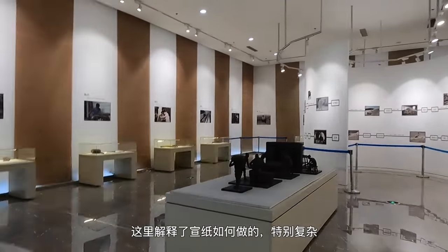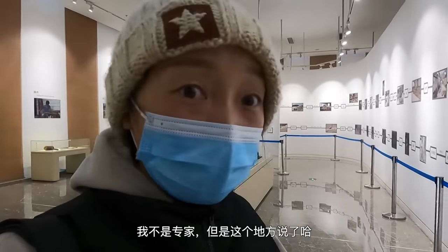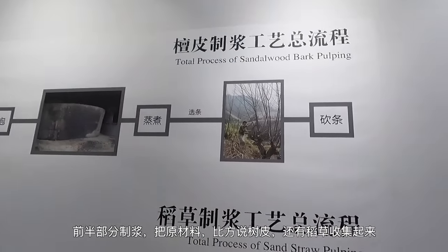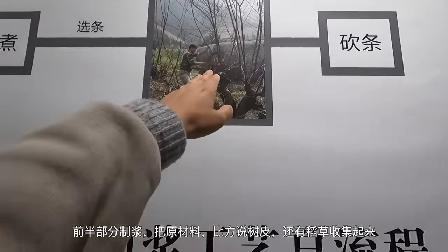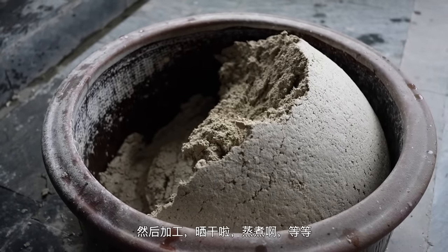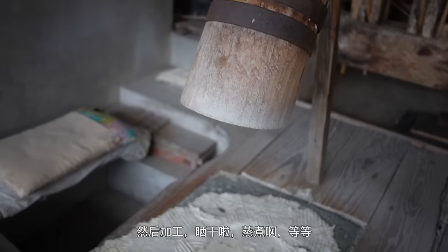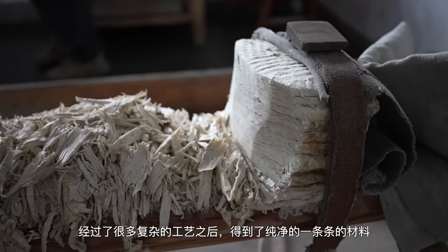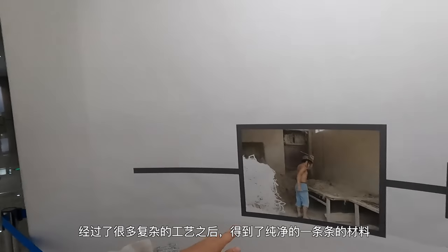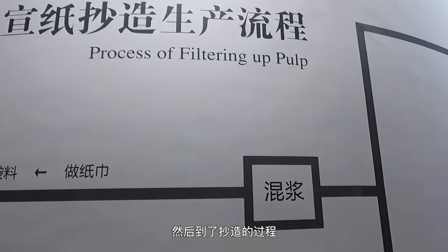This process explains how Xuan paper is made. It's very complicated. I'm not an expert on this, but from what I've read here, first of all, it's the process of pulping, which means that you collect the raw material, whether it's the tree bark or the rice. And then you process it, you dry it, you boil it, and through so many complicated processes, finally you get this clean fabric. The next process is called tilting up the pulp.